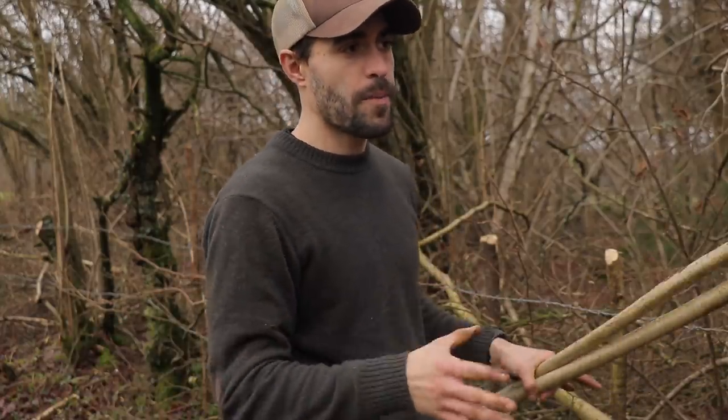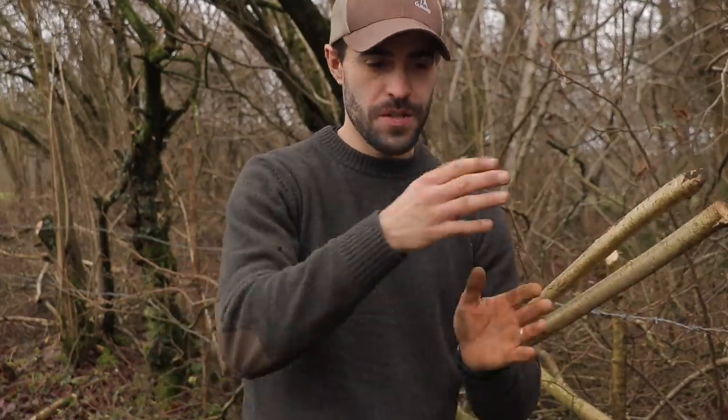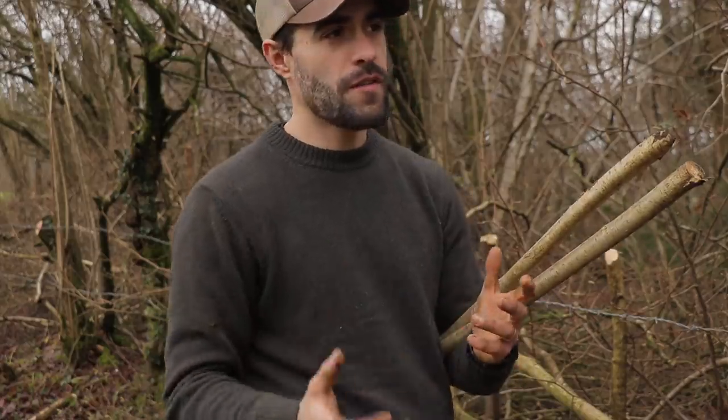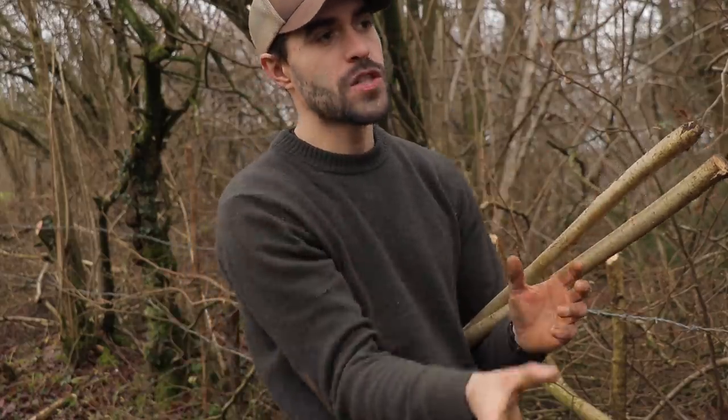And obviously I'm working with barbed wire here as well. Normally that is done when the same farmer or adjacent farmers have fields next to each other. So it's kind of field, hedge, field. Obviously here it's field, woodland, not field to field. So I don't feel the need to put the brush on both sides of the fence here.